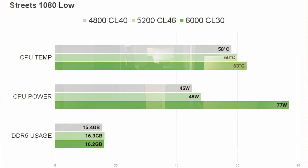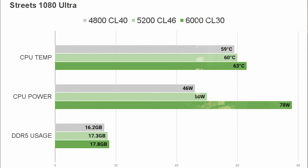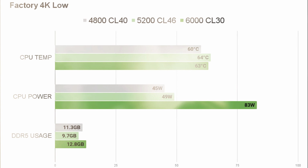Similar to the temperature difference, the 4800 CL40 configuration was consistently running at 4 to 5 watts less than the 5200 CL46 configuration. The 6000 configuration was always around 30 watts ahead of both of the other configurations, and it looks like the second CCD accounts for about 25 to 30 watts of usage.